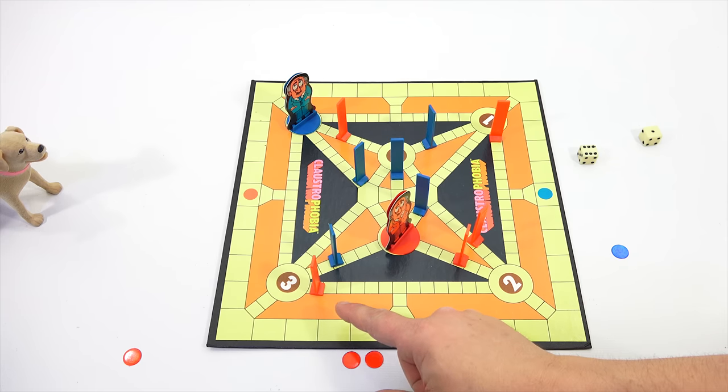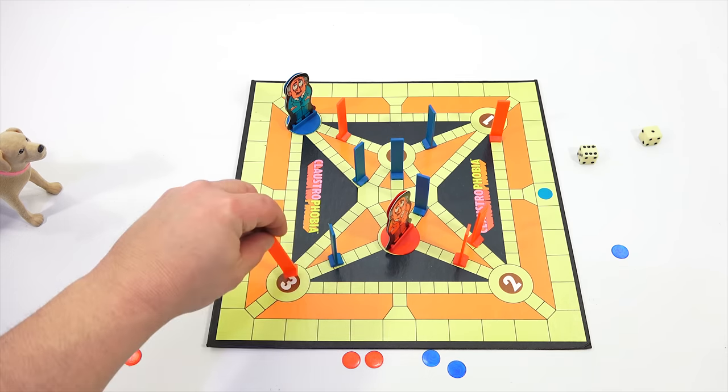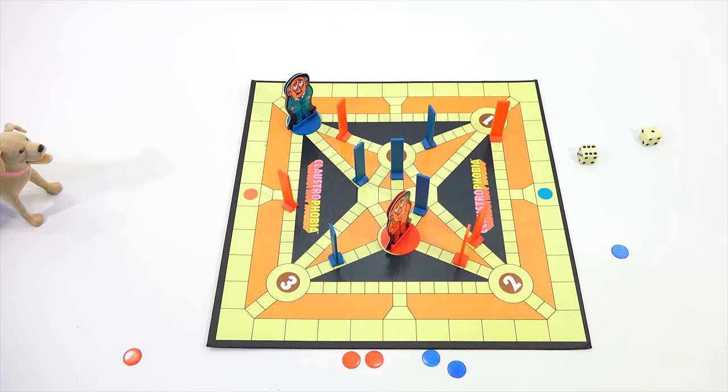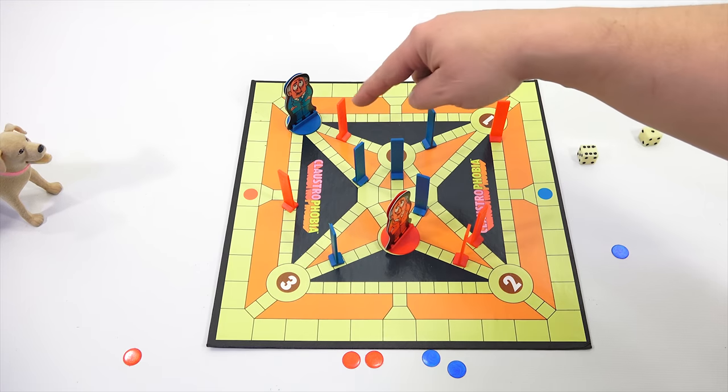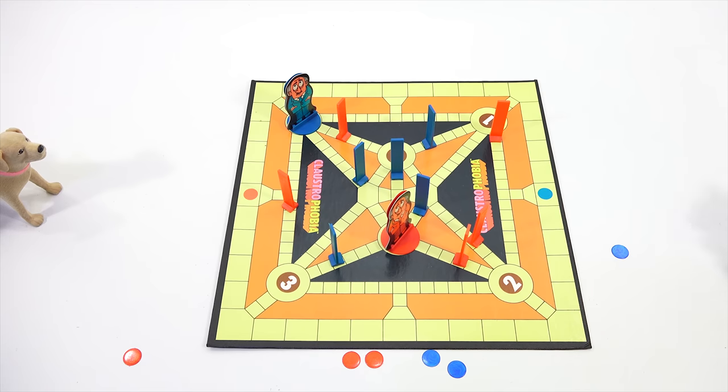Let's move him around the horn 7 spots. Towards me? All the way around? 1, 2, 3, 4, 5, 6, 7. Okay. See, now if I had broken that up a little bit, you could have moved that one in there. You would have been sunk! You sunk my guy! 8.